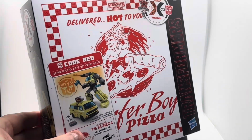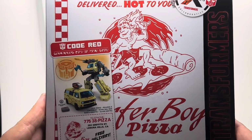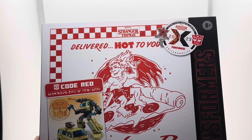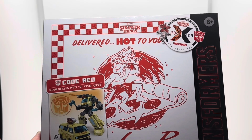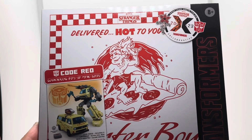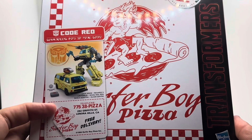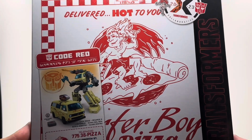I tend to look at the packaging a bit less these days where things are quite similar, but this packaging is really something else. At the top you can see the Stranger Things logo and the Autobot logo as the Transformers cross Stranger Things logo, and then the Transformers logo up the side traditionally. Product shot on the front, Code Red, that's his name, and a voucher with the Surfer Boy Pizza logo on the front.